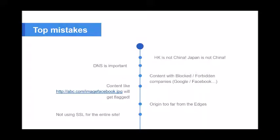This is different. So the top mistakes, Hong Kong is not China, Japan is not China. If one of your providers, like a CDN or somebody else, tells you that, hey, I'm delivering your content from Hong Kong and trust me, it's good, don't trust them. Hong Kong is not China. DNS, make sure you have a good DNS strategy. If you cannot put your DNS servers in China, make sure that your TTLs are set up correctly. There is no need to do a lookup every 30 seconds.